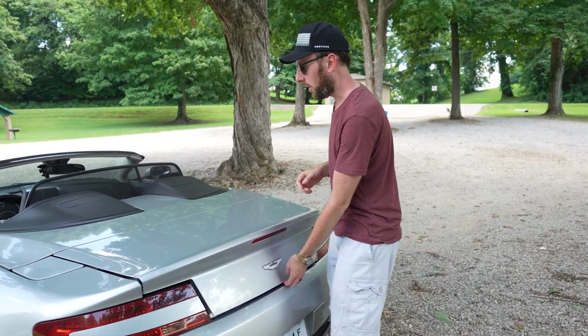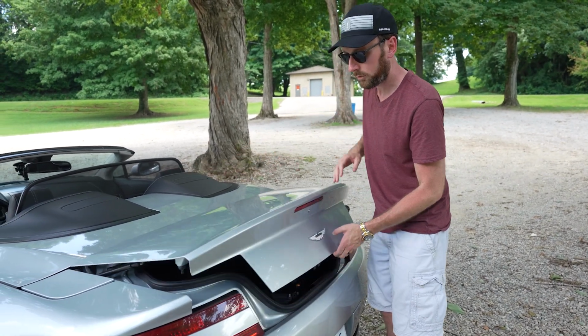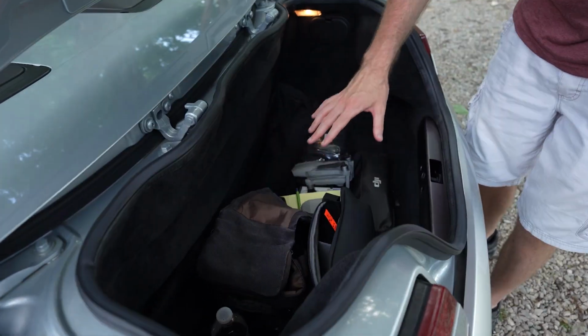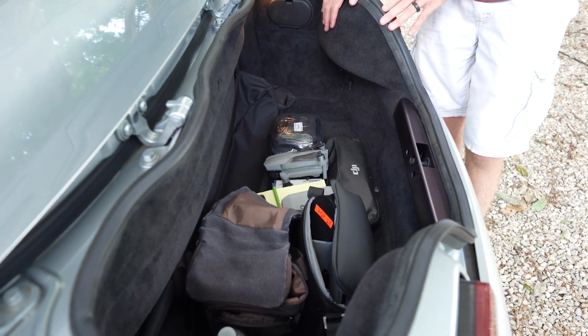The more shocking part, we have the roof down right now. The roof has its own compartment in here, so it's not going to directly affect whether you have the roof up or down, your trunk space right here. And this is actually quite impressive for a sports car like this.